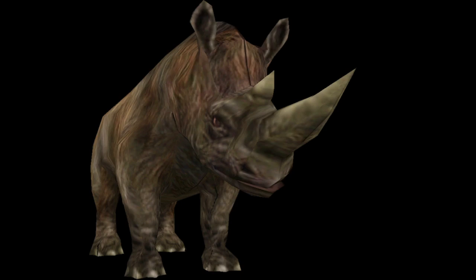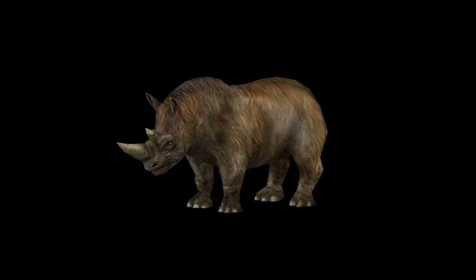Now, back to the FMM woolly rhino. The Brontotherium are lords of the steppes, while woolly rhino are quiet stewards of the Arctic forests.